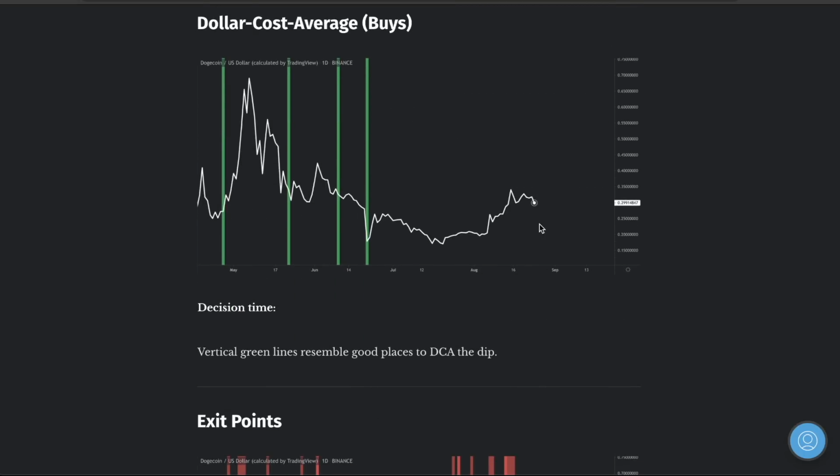Dollar cost average entries, these are looking great. This could start printing a bar out here in the next day or so. That was a really good straight line. So if you guys are following this, you guys can put some money in every time you get a green line here. Institutions, throwing $100,000 in, $200,000, and you're riding it up for the long term.